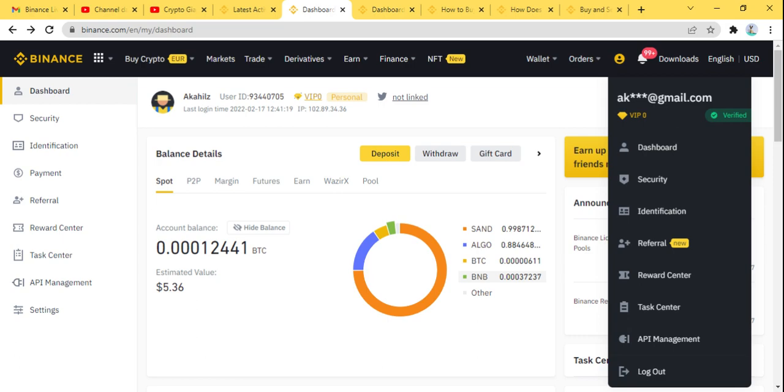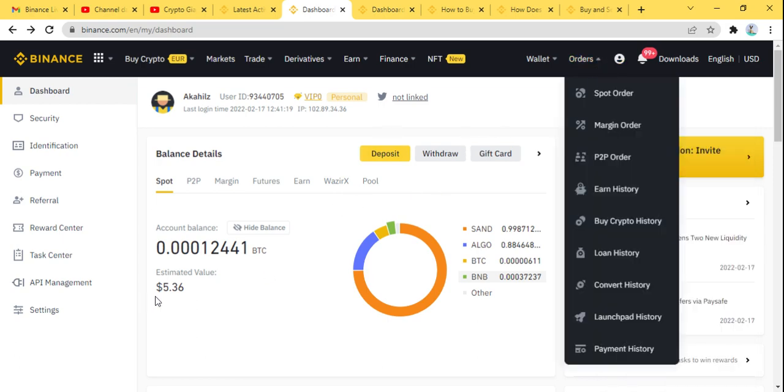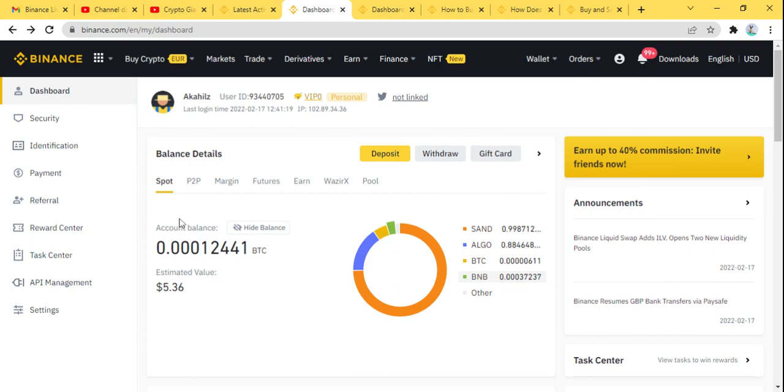So in order for you to buy Bitcoin on this account, you can see this is our dashboard. You can see we have some amount of cryptocurrency on our spot wallet, about $5 worth of value is in BTC. You can see what our portfolio is made of. We have SAN, Argo, BTC, and some amount of BNB.